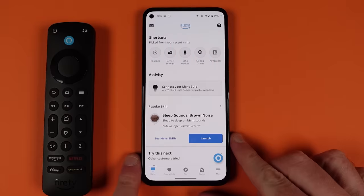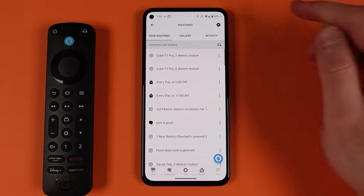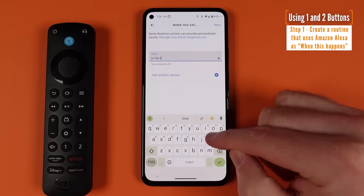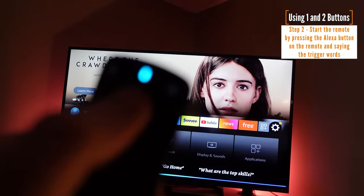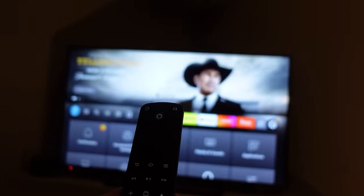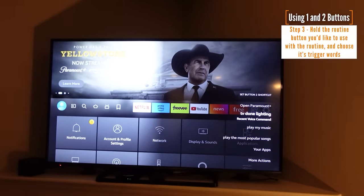In order to use them this way, you have to create a routine that you would otherwise start with your voice with Amazon's voice assistant. Once you have created that routine, then you head to your Fire TV with the remote and you start that routine using the remote and your voice, then you hold the routine button one or two for 5 seconds and up will pop the menu that shows you all the different things you can pick from.